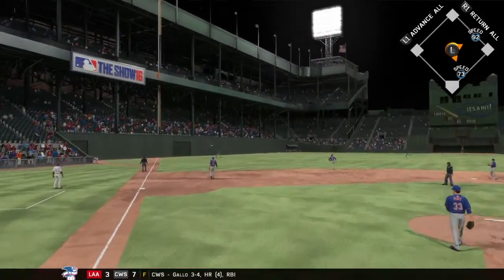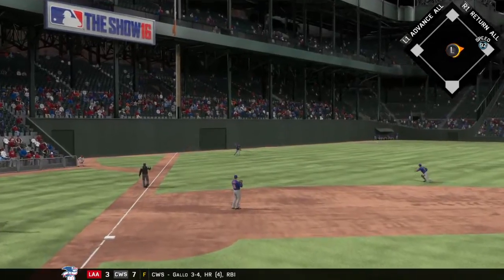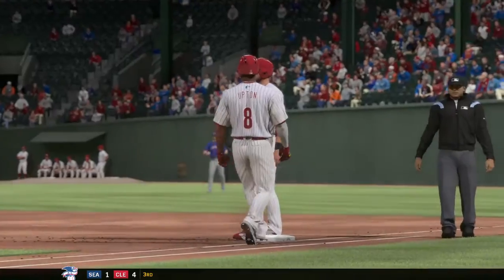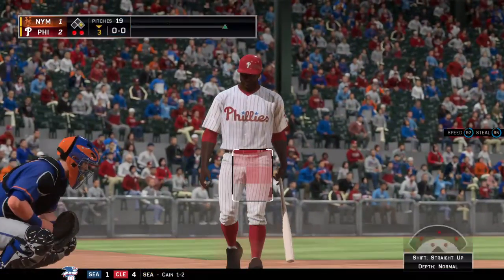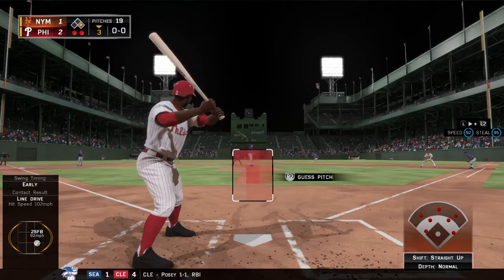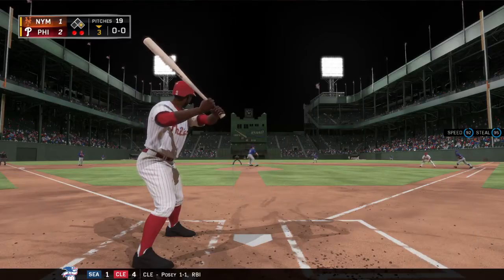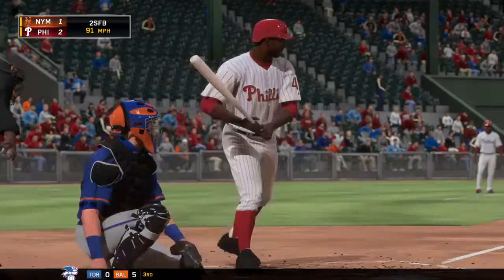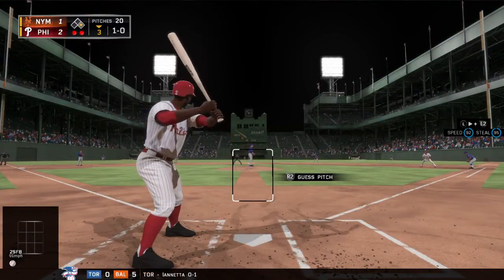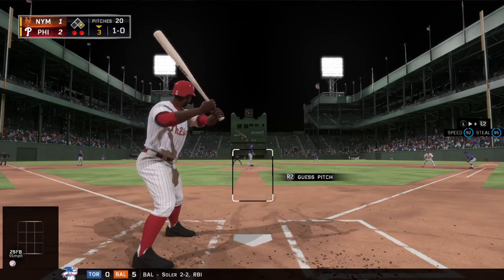Line drive to left. Holiday is right there as he'll put it away without much problem for the second out. So it's a runner at first with two gone, and in steps a man whose number 42 has been forever retired, Jackie Robinson. A fastball here as he'll take a look at ball one, 1-0. And you figure now this would be a spot where that man might try to take second base.